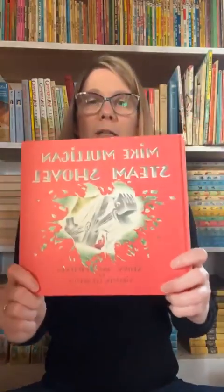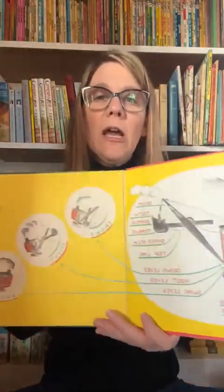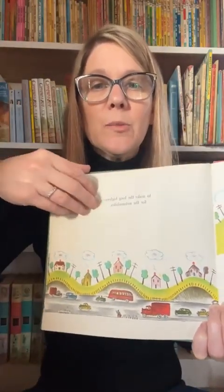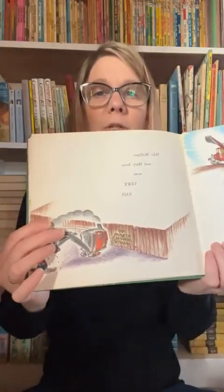Next, I've restocked Mike Mulligan and his Steam Shovel. This one is a Weekly Readers Children's Edition. You can see that on the back, and it's by Virginia Lee Burton. She has the most amazing illustrations. Many of you know her from The Little House book, and these little houses remind me of that book as well. Very reminiscent of her book there. So this is just another wonderful edition of Mike Mulligan.